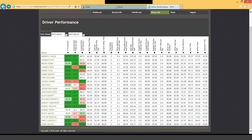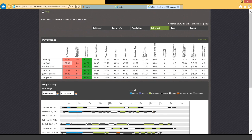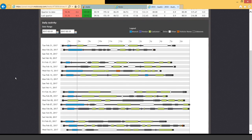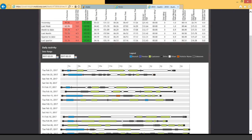At that point, the other thing that the branch manager can do that's really valuable is he can actually drill in to an individual technician. And I think if we looked at, let's say, George Burns, we see some red in George Burns' driver performance. We'll actually go to his specific scorecard, and what we'll find, we can try to do some investigation to understand what's happening here. We see that he has pretty low levels of productivity, although his customer duration times or on-site times are good. But here we can see he just hasn't completed as many jobs as we would like him to. He has a lot of unknown stops.